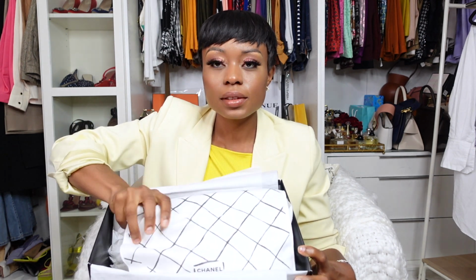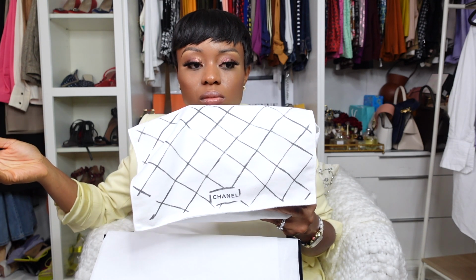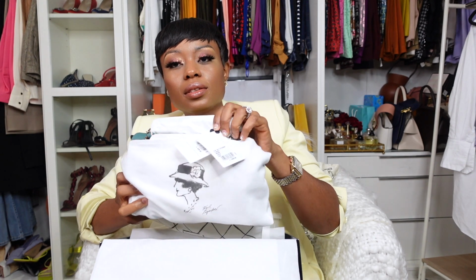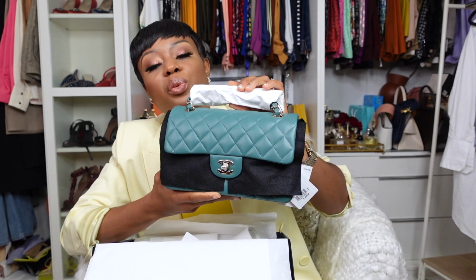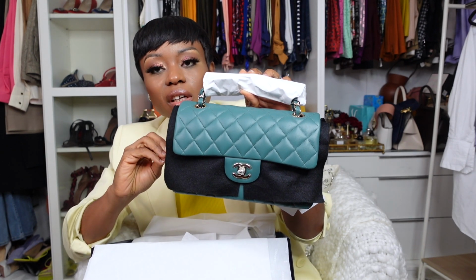So, you ready? I think most of my Chanel bags are typically in neutral colors, black, white, beige, but I've been looking for a color that I would like, not just for now, but that I'll forever love. And this is just so me. Let's see. How cute. Can you tell the color already? Look at that. If you see it in person, the green color has this subtle green tone to it.